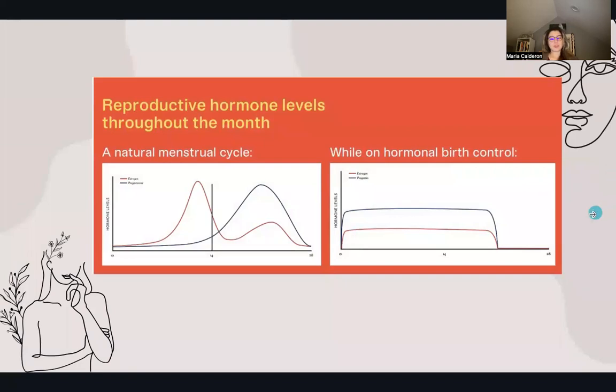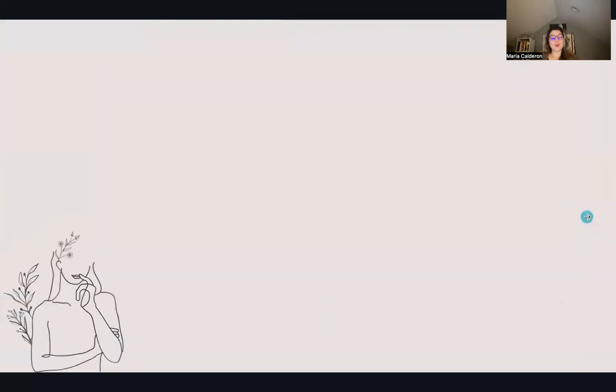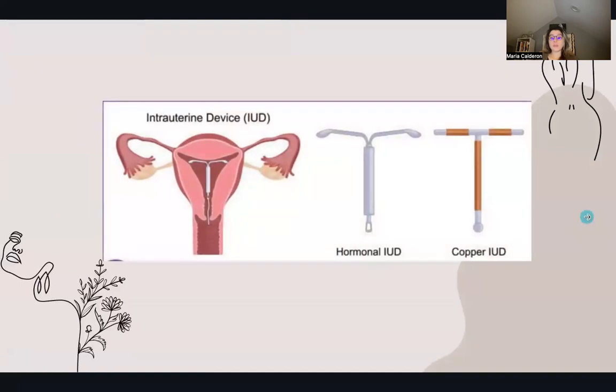Another form of birth control is the IUD. This was also a very well-known form of birth control. It has been around for many years, and there are two forms of IUDs: your hormonal IUD and your copper IUD. IUD stands for intrauterine device that is placed inside the uterus. As you can see, this is the IUD inside the uterus.